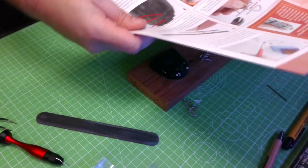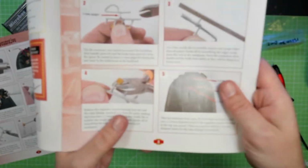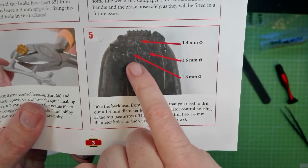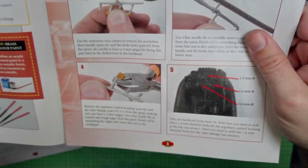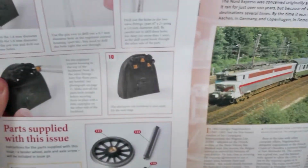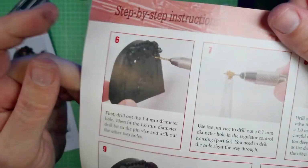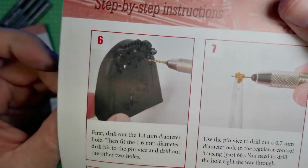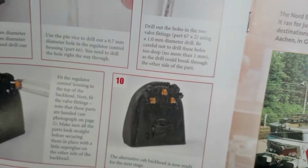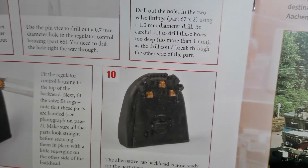Right, let me switch camera. Look. They told me to drill holes there. But that is wrong. Because on the very next instruction, you can see that they're in the opposite places. So they're on the outside edges. Wasn't my mistake. It was theirs first.